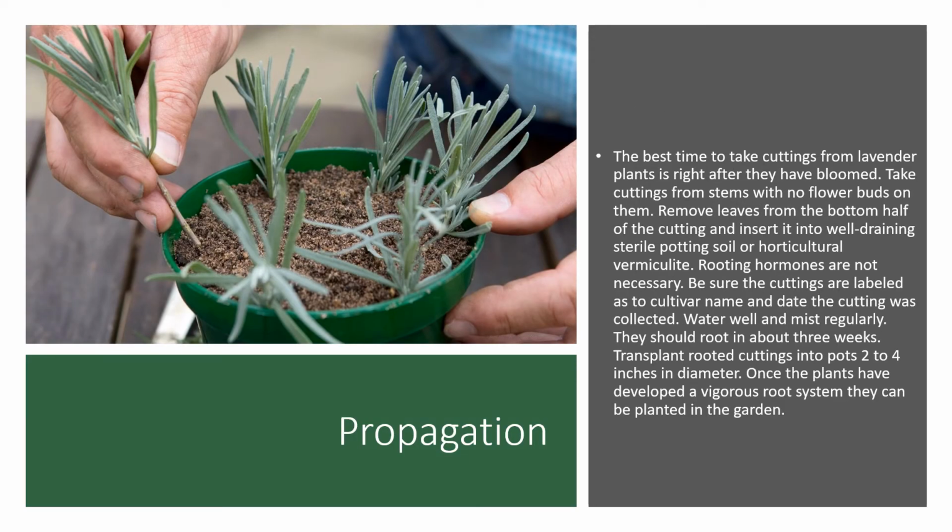If you want to propagate lavender, the best time to take cuttings from lavender is right after they've bloomed. You take cuttings from stems with no flower buds on them. You want to remove the leaves off the bottom half of the cutting and insert it into a well-draining sterile potting soil or horticultural vermiculite, which you can buy at any of the garden stores. Rooting hormone is not necessary.